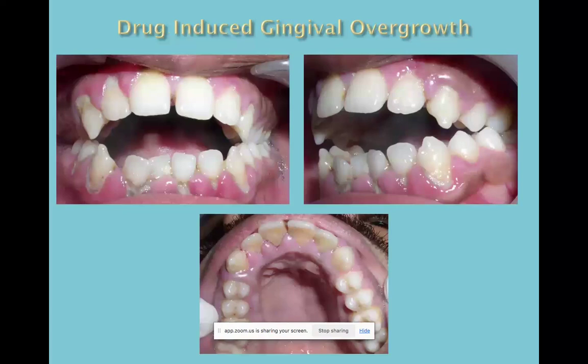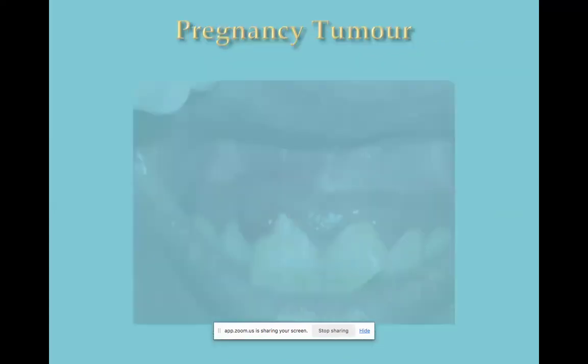Whereas if it's a drug-induced growth, it will be more fibrous and less inflammatory. The inflammation will be restricted only to the areas where the patient is not maintaining the hygiene. So, apart from inflammatory enlargements like this, you will also have drug-induced enlargement, like anti-epileptic drugs, oral antidiabetics, especially the oral antihypertensive drugs, especially the calcium channel blockers. They do cause such kind of enlargements.